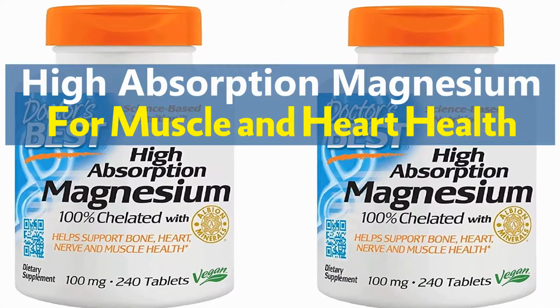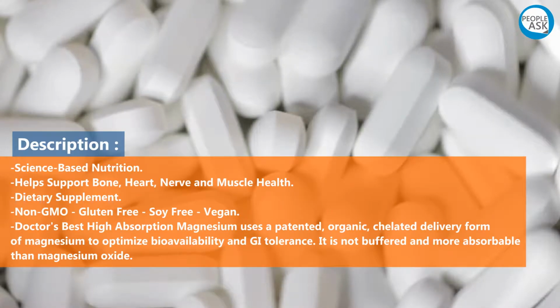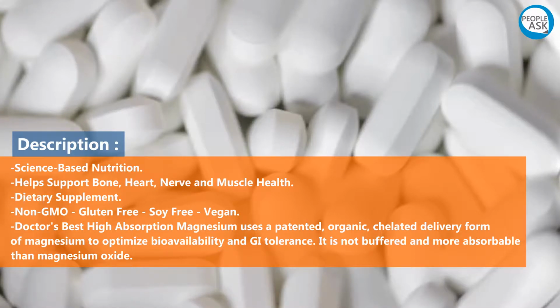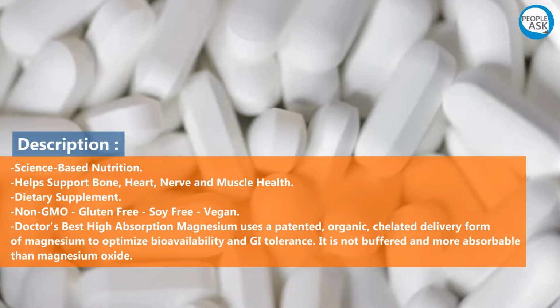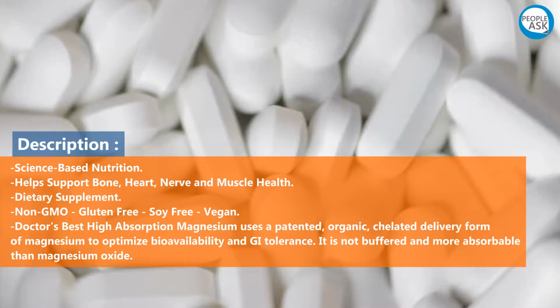High Absorption Magnesium for muscle and heart health. Description: science-based nutrition. Helps support bone, heart, nerve and muscle health. Dietary supplement. Non-GMO, gluten-free, soy-free, vegan.